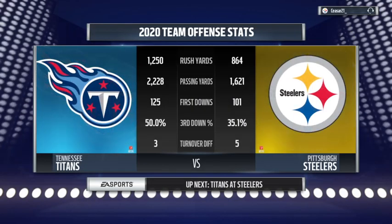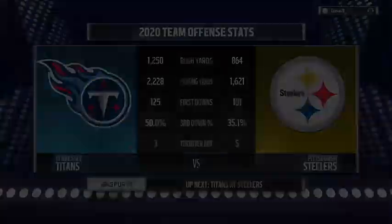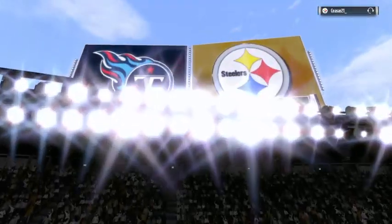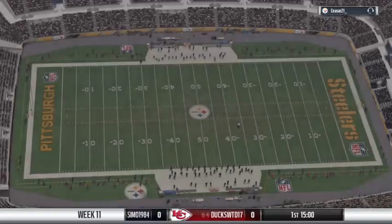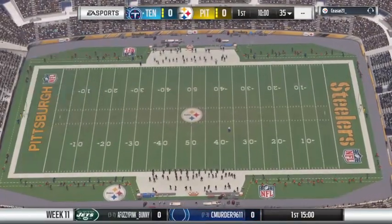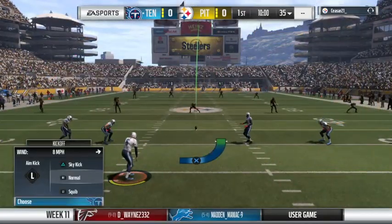Hello, everybody. I'm Larry Ridley. You're tuned in to the NFL on EA Sports. We should have a good one on tap here today. It's the Steelers coming in at 2-7, going up against the Titans, who come in at 4-5. With that, let's welcome in our fine broadcast team. Here are Brandon Godden and Charles Davis.